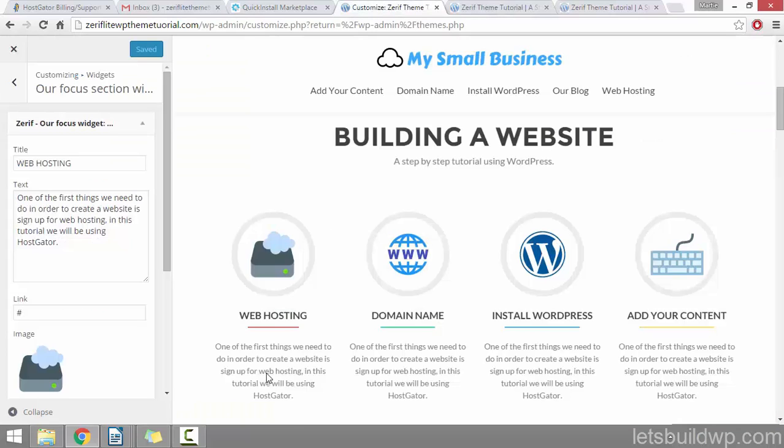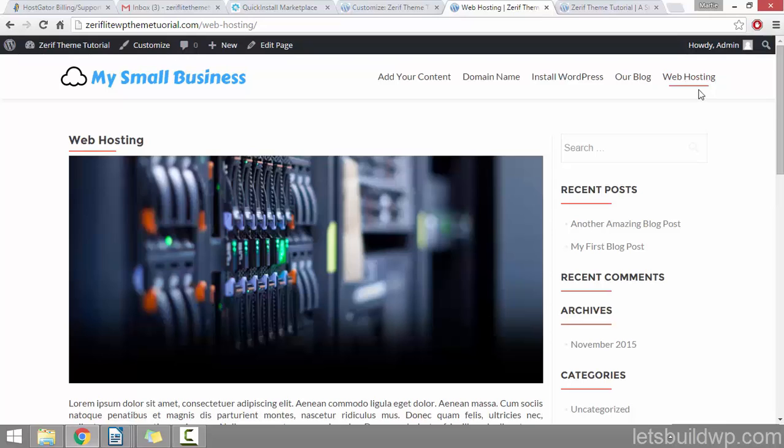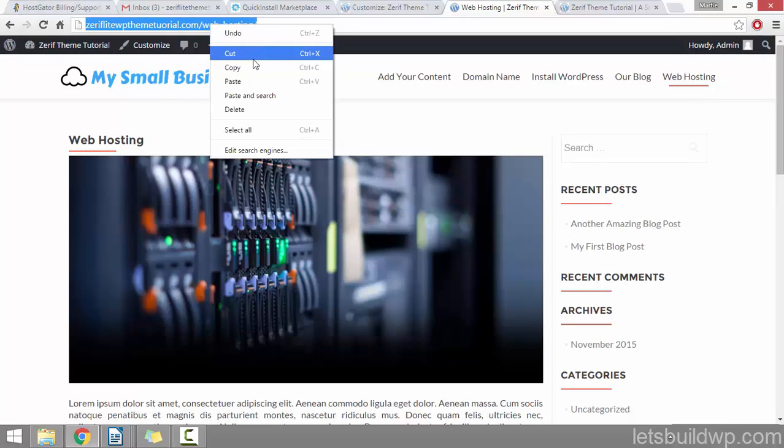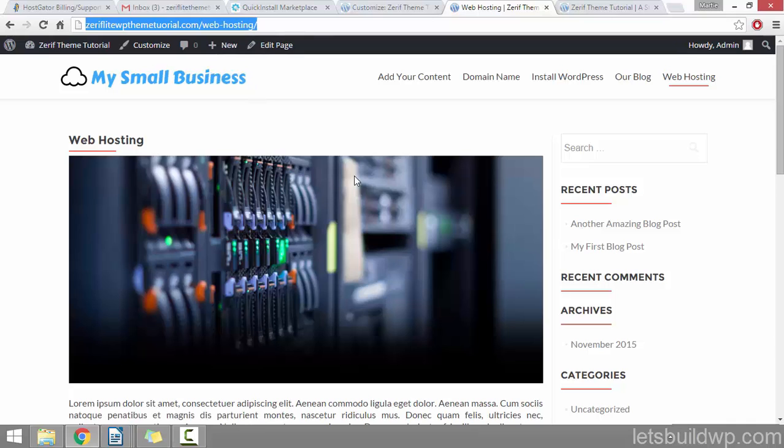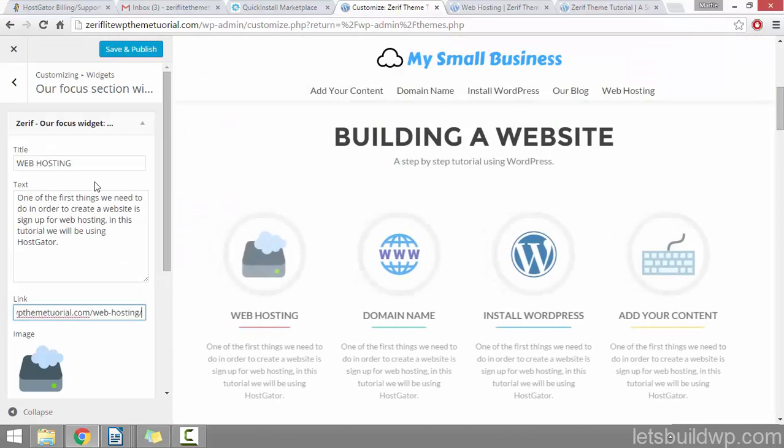So for me, I'm going to be linking the web hosting page. So in my website, in the new window, I'm just going to visit my web hosting page. Now I can click on the URL in the top, right click with my mouse and copy. Now we're going to head back over to the other screen and paste the URL into this box under where it says link. So just delete the pound or hash symbol and paste in your link.